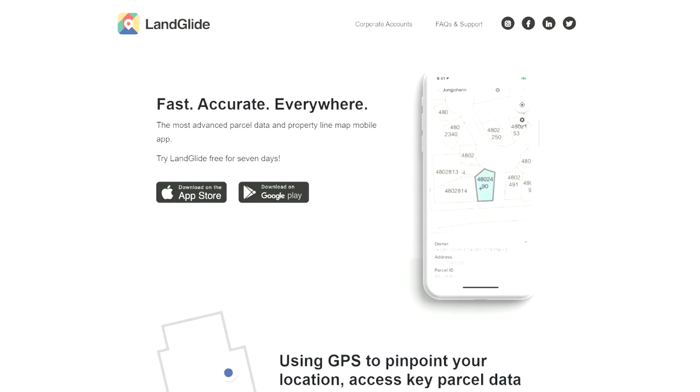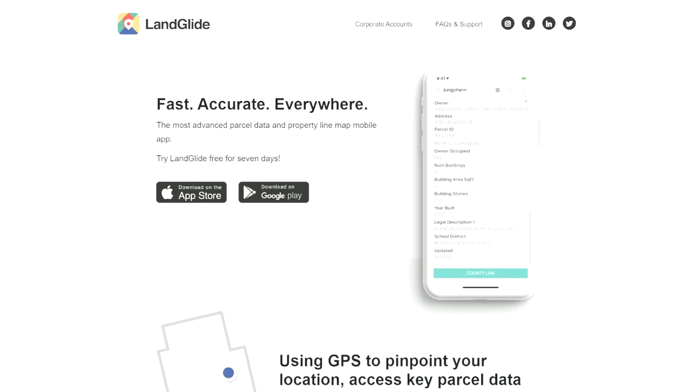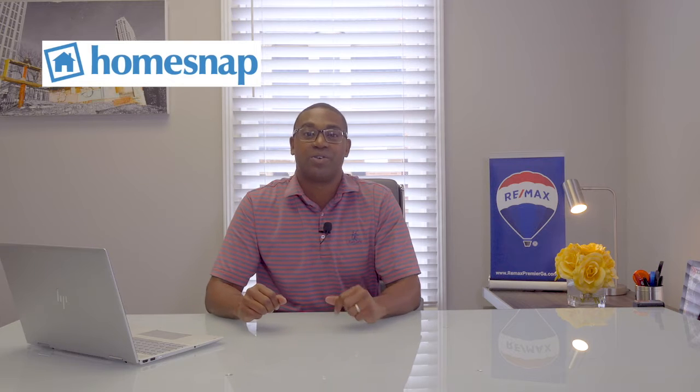While out in the field, a lot of times a buyer will ask, well, do you know what my property lines are? And I found that LandGlide has a free version that's really cool that shows you property lines, who the owner is. There is HomeSnap. They have a really cool feature where you can walk the property lines. So it's a little artificial intelligence going on where you can hold the phone up and you can literally walk with your phone along the property lines. And I found that to be super cool.